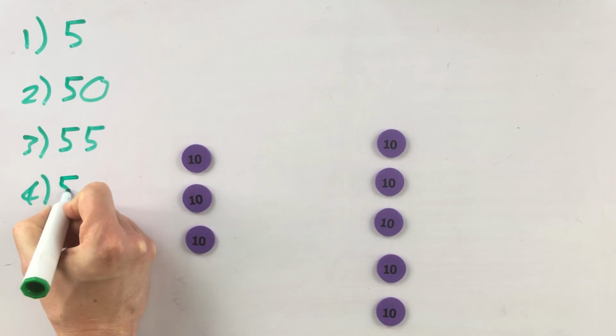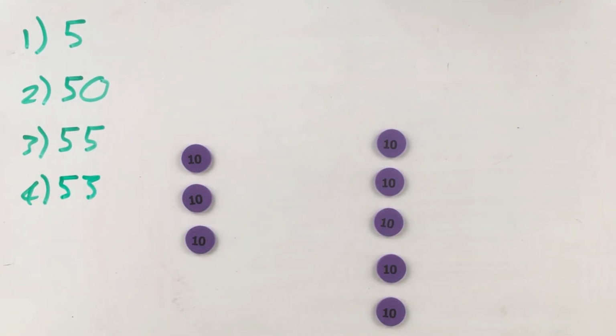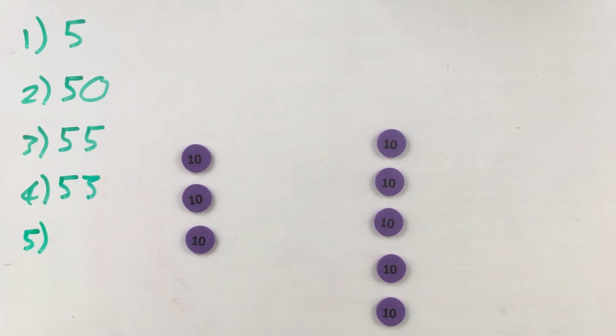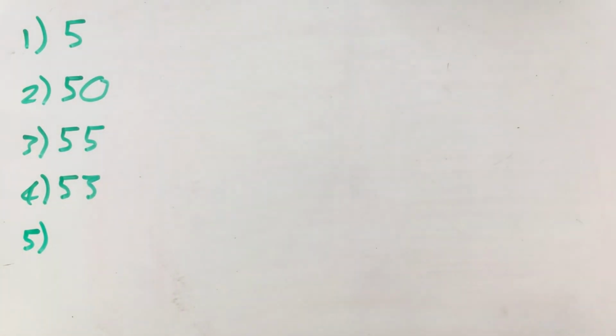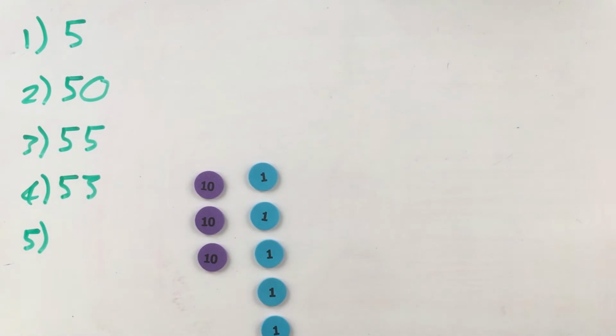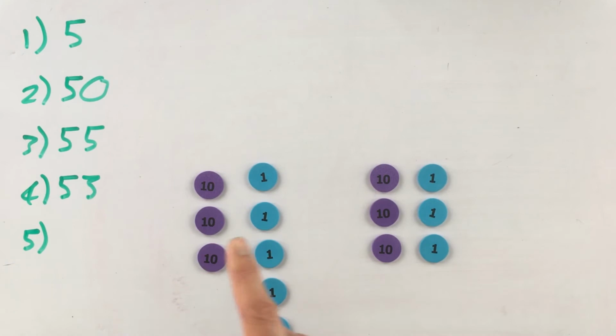So 53 is bigger than 35. Number 5, which is bigger, 35 or 33? Let's make the numbers. Here's 35 or 33. And here we can see that 35 is bigger than 33.